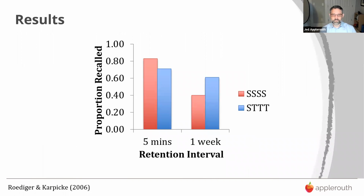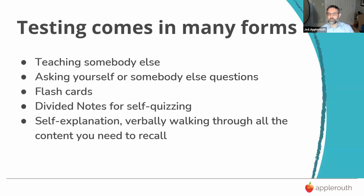5 minutes afterwards, the ones who just saw it for 20 minutes have a better retention. When I wait a week, people who saw it for 5 minutes do a lot better than those for 20 minutes, because those for 5 minutes had all those retrieval events, having to ask and retrieve and recall it. So testing yourself is powerhouse. We'll talk more about that.